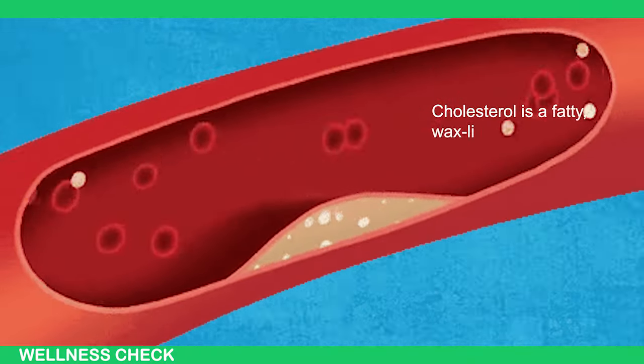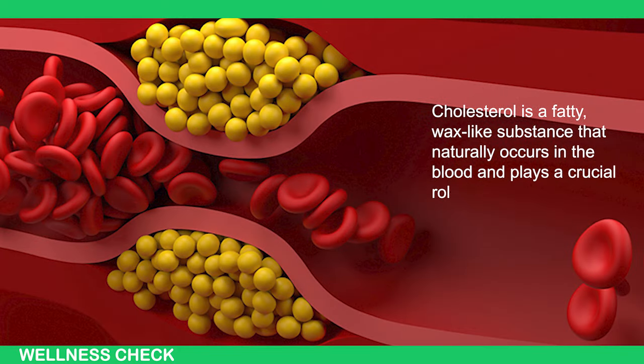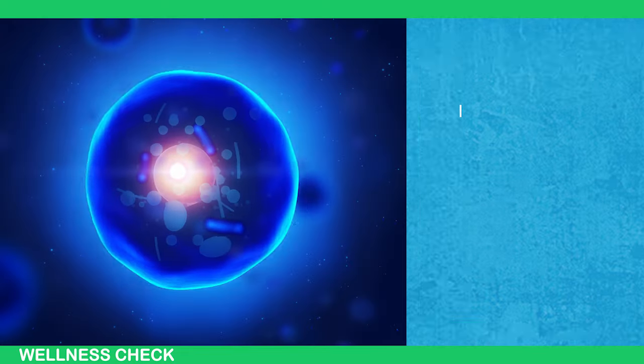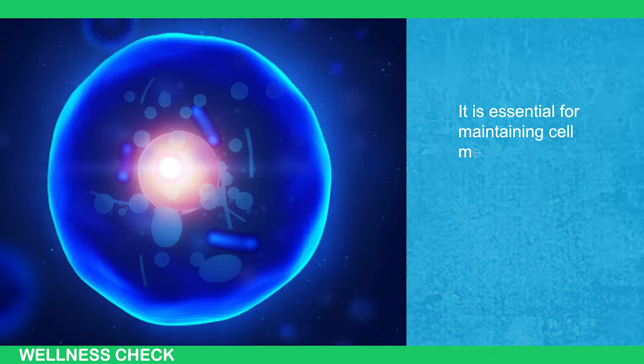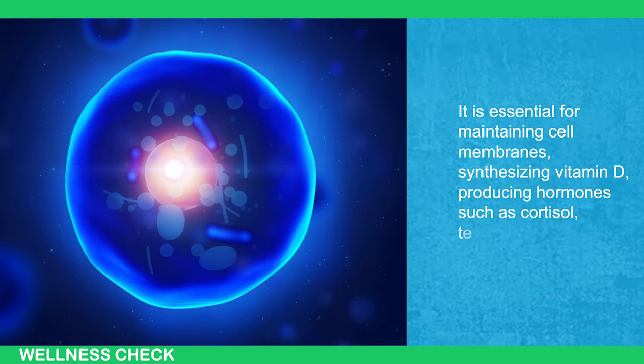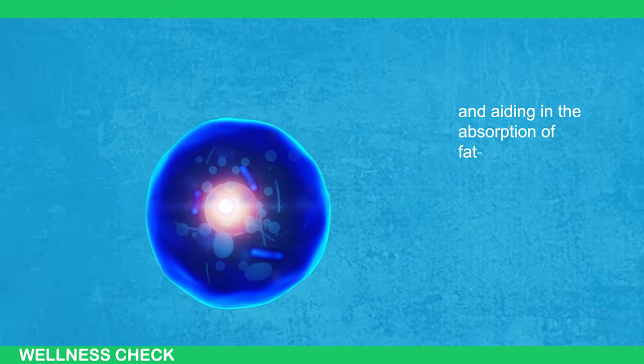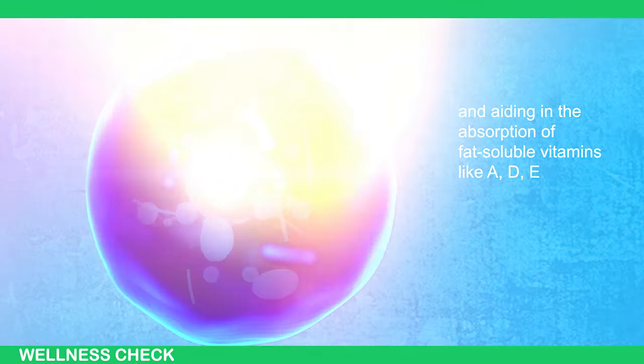Cholesterol is a fatty, wax-like substance that naturally occurs in the blood and plays a crucial role in various bodily functions. It is essential for maintaining cell membranes, synthesizing vitamin D, producing hormones such as cortisol, testosterone, and estrogen, and aiding in the absorption of fat-soluble vitamins like A, D, E, and K.